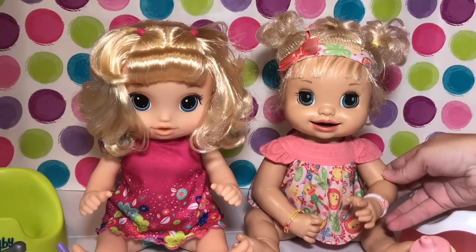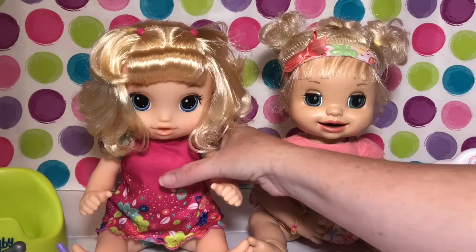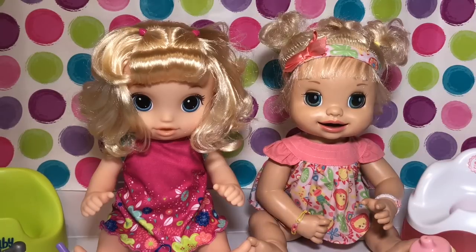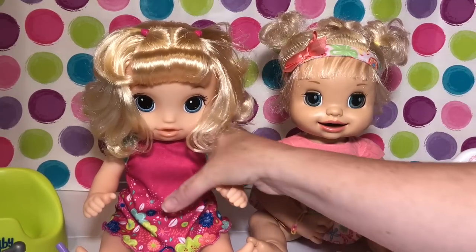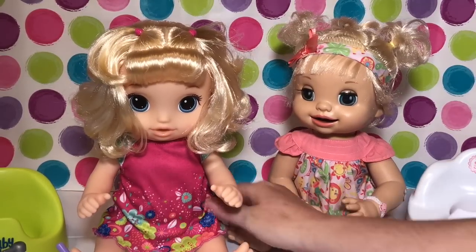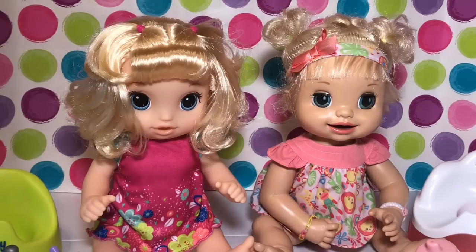So Isla has a little button on her bracelet. You can push her. Bye-bye. Talk to you, and then she's got a little button on her. Hi. Let's play. La la la la la la la. I'll help you stand up, please. Let's walk in. I love you guys too.